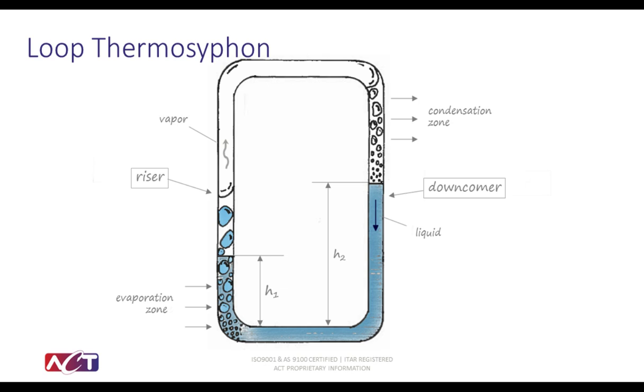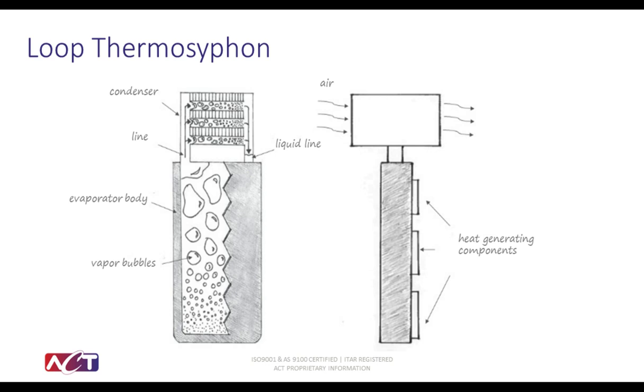The two-phase mixture travels up to a condenser where the waste heat can be removed. The liquid condenses to its liquid form and then falls into a liquid column to continue the loop. This technology can be used in a number of ways. It consists of an evaporator, a condenser, and just two lines, one containing liquid and one containing vapor.